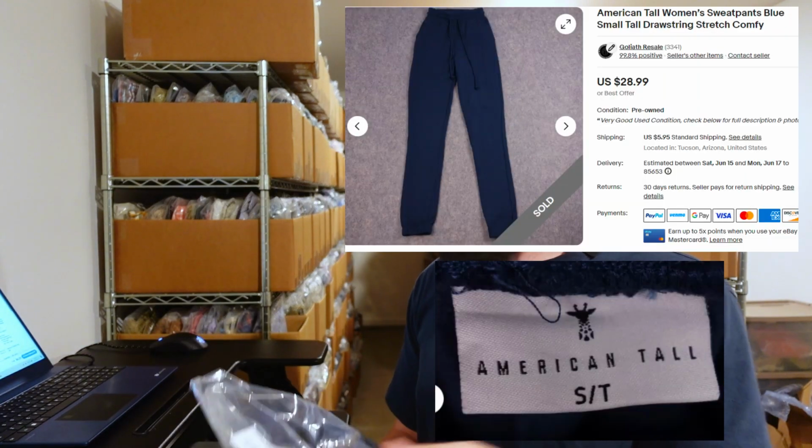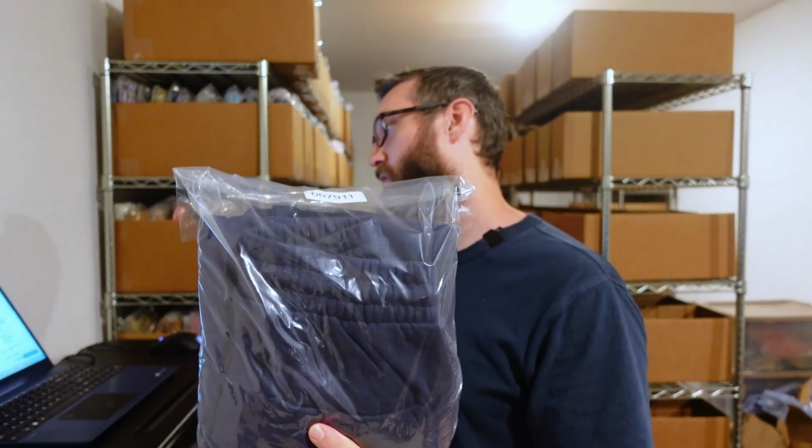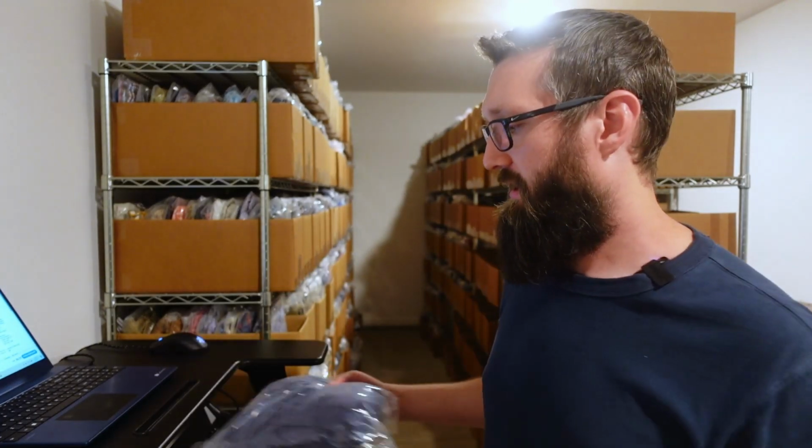I actually don't know too much about this brand. I don't think it sells very quickly, but it goes for a decent amount of money. I don't want to say it took a long time to sell. It sold fairly quickly actually, for $29 plus $9 shipping, and it's under a pound. It's going to be under $6 to ship out.